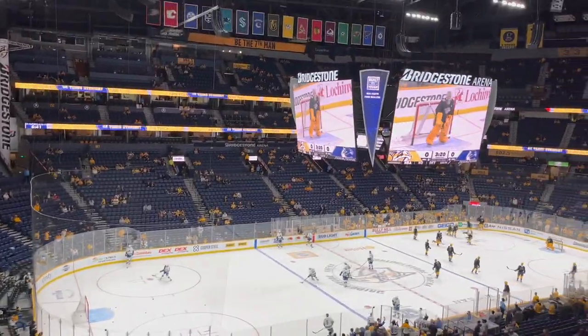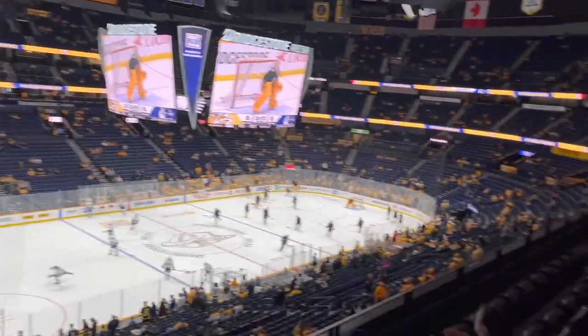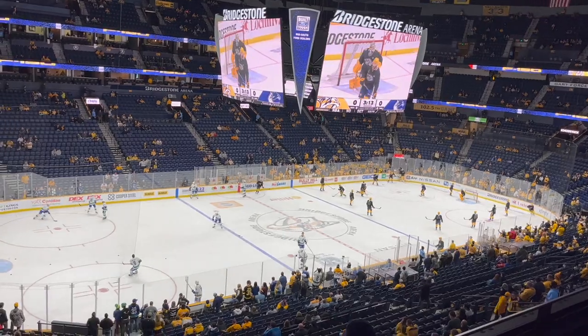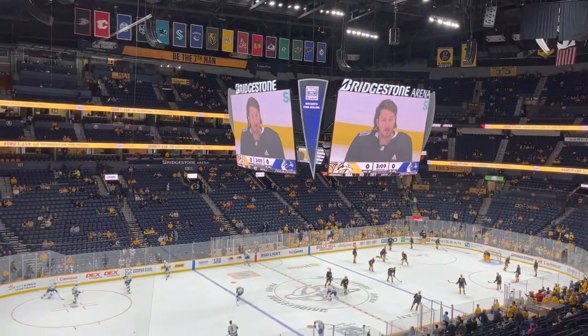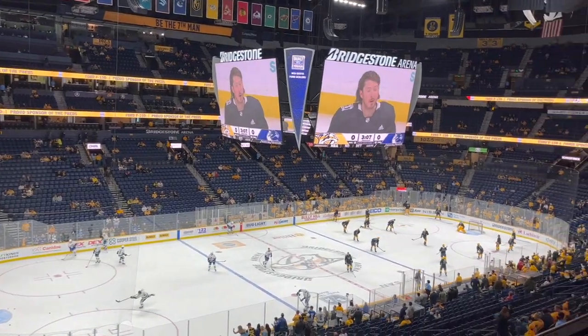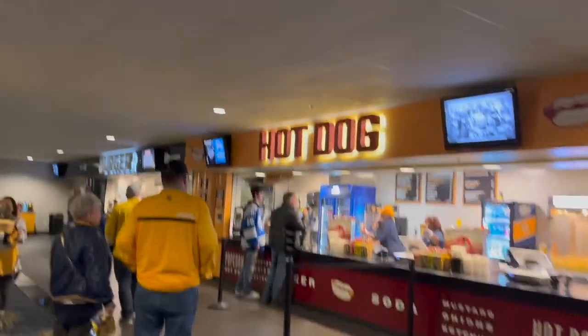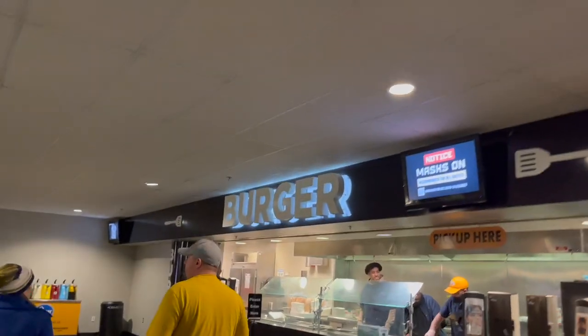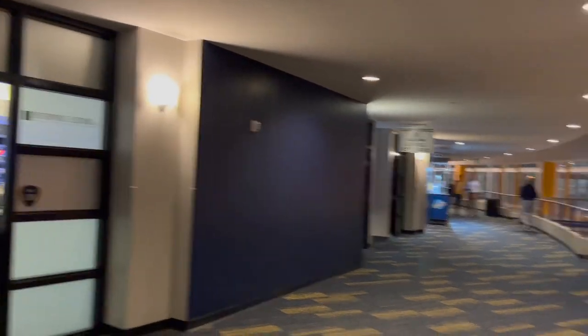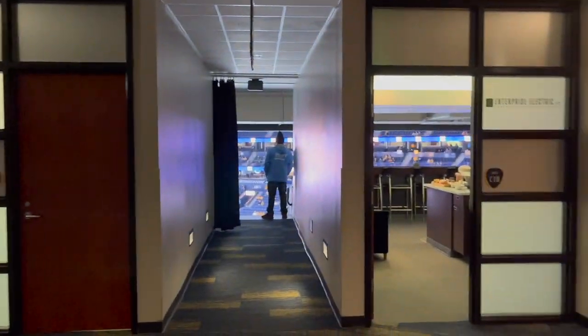The 200s actually might be the best place to watch a game. It's the most leg room, and you have this incredible view. No matter where you sit, it's an awesome view of the game. So definitely worth checking out the 200s if we're coming to a game in Bridgestone Arena. And of course, your normal hot dog and burger really helps spread out the crowds. Never have to wait a long time here to eat, which is awesome. The rest of this area is primarily suites and more tunnel entrances.